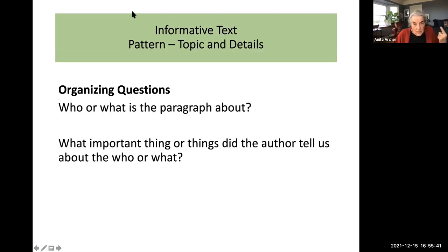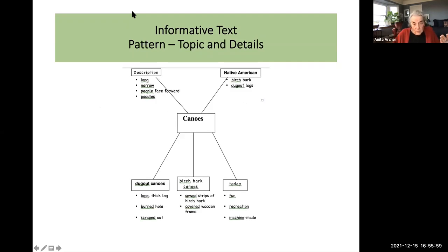Okay, so I want to focus on topic and details. I could ask you after a paragraph, who or what was the paragraph about? Tell me one or more important things about the who or what. Basically, that is what paragraph shrinking does. Or I could make a visual of it with you. In fact, we could stop and make a visual where we had canoes. After the paragraph on description, we could list the details that it had. Native Americans made it from birch bark and dug-out logs. So we could create a visual.